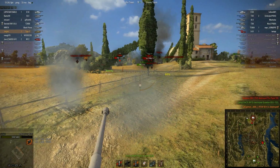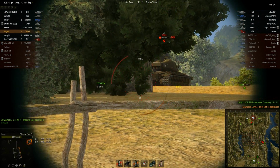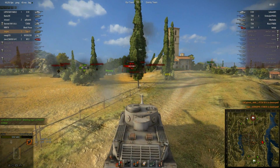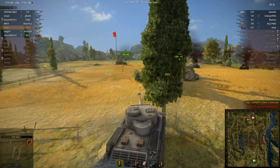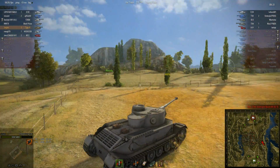However, his side armour I will penetrate any day of the week. Oh, and I've got the back of a Super Pershing. Yeah, I'll have you as well. Oh, he didn't. He turned. He even made it easier for me. Well, he had an E50 in front of him. He was screwed. He can angle his armour against the E50, and then I'll just shoot him from the rear, or he can turn around and face me. Yeah, he was screwed no matter what.